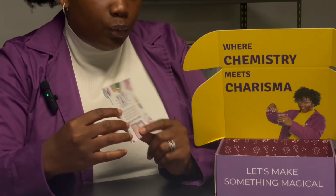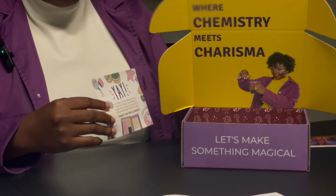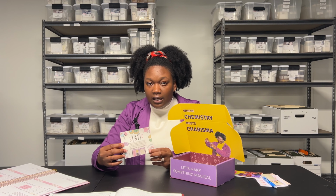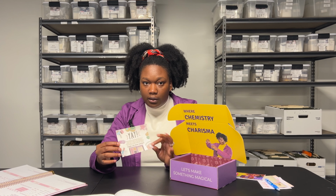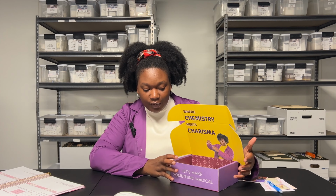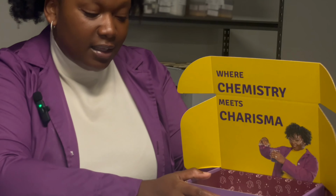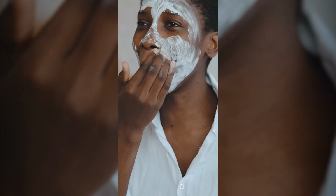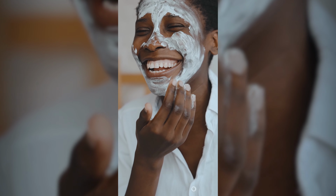And this QR code will give you access to the product overviews for the products that are included in the box. So you'll see how to use the product, some of the key ingredients and benefits from using the product, and also your ingredient list for the products included. And then you'll be able to discover what products are included in the box. So in this one in particular, it's a mix of all of our categories. So we have color, we have skincare, body care, and hair care all in one box.